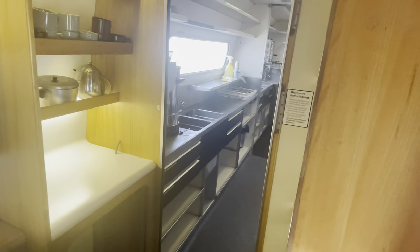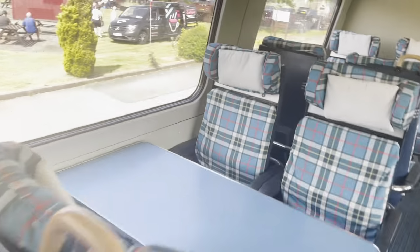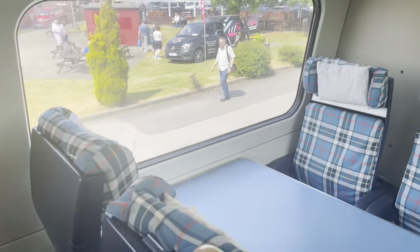That's the old tail. I don't think there's any money in there. Look at all them old Pepsi cans and beer, stuff like that. Very, very cool. And that would have been the kitchen. Right, so presumably this would have been first class. The seats are the same padded as standard class though. Or second class. There you go.